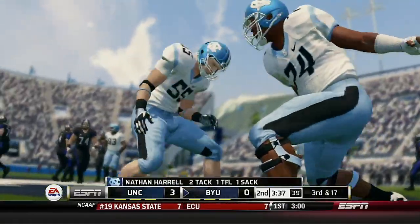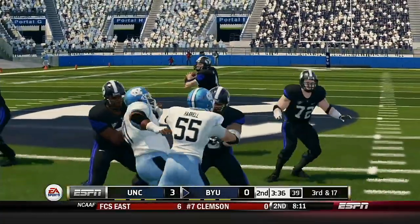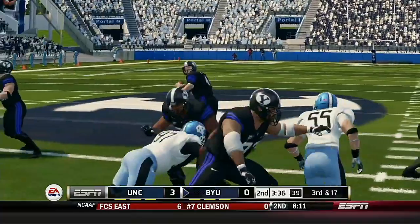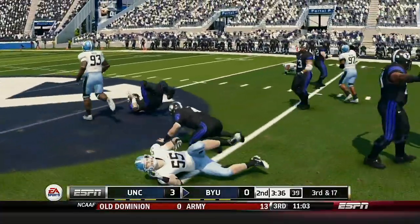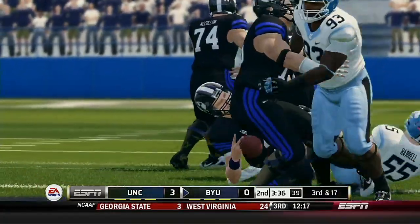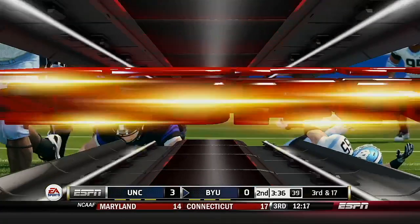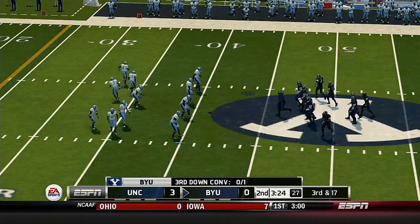Great play by the defense. Ooh, that time they came with the blitz and the linebacker was able to get free and come away with the sack. So the sack makes this third and very long.